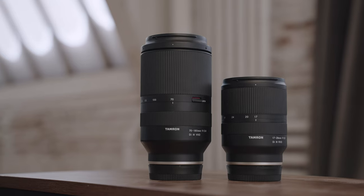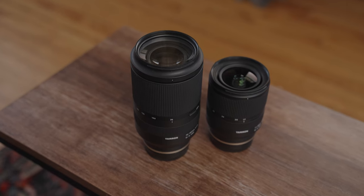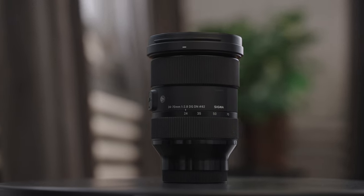All right, next up, lenses. Again, because I don't know exactly what today will look like, I wanna be prepared for most scenarios. So zooms. I'm bringing the Tamron 17-28 f/2.8, the Tamron 70-180 f/2.8, and the one that'll probably stay on my camera the most, the Sigma 24-70 f/2.8 Art Lens. The Tamrons are good, they're not perfect, but it's a good balance between image quality, weight savings, and cost, especially for the amount of times that I use them.